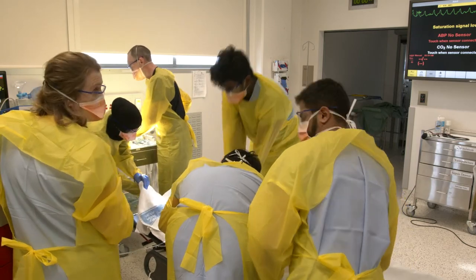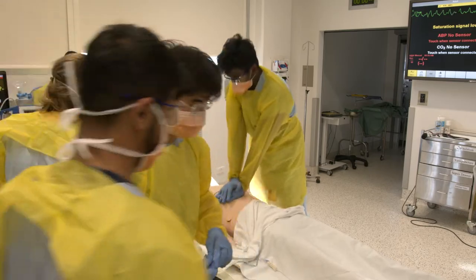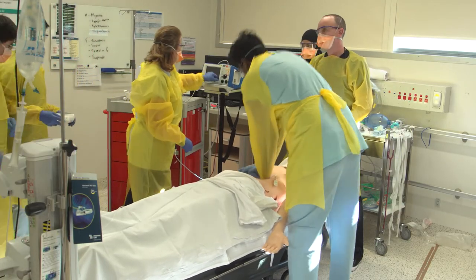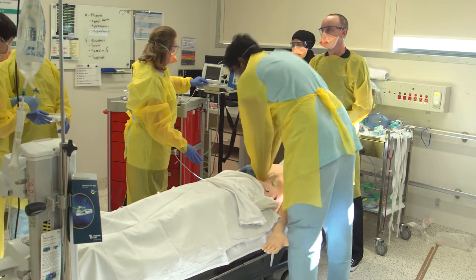The team leader takes over running the cardiac arrest management and is very clear in explaining the aspects that have changed. It's essential that instructions are clear and concise and that there is a check to ensure that team members have understood, leaving no room for misunderstanding.